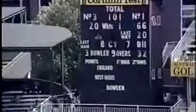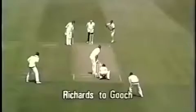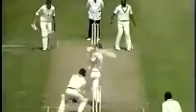He hooks it uppishly without quite middling it. Suspicion of a top edge, and gets 2. That's 100 up for England in the 33rd over. Quite safe, the stroke, and Gooch is 66. Richards, the bowler, nice friendly full toss, and my word, he's put that away in devastating style. 6 runs over square leg.